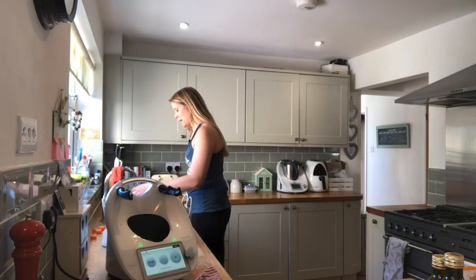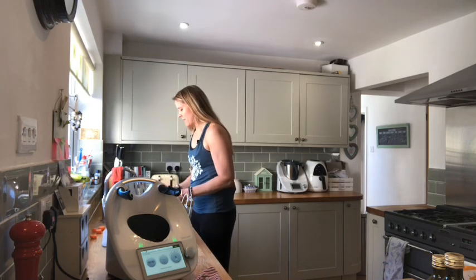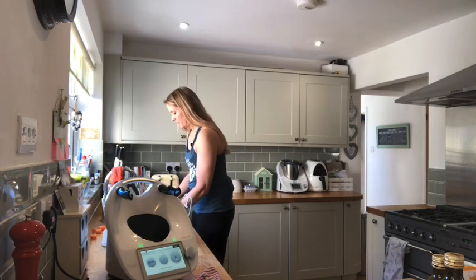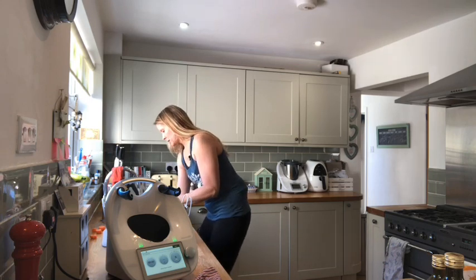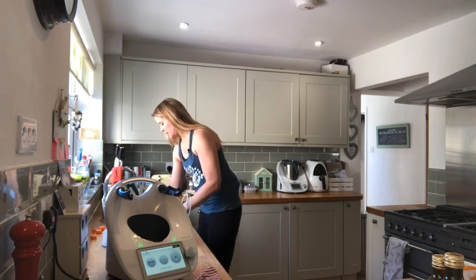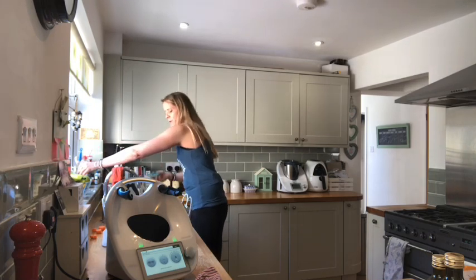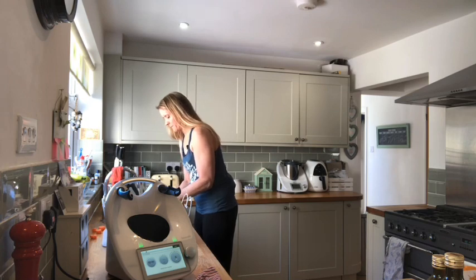So final time now, I'm going to rinse the bowl out, and then I'm going to be making some homemade coleslaw. So this is going to be for some lunch, because I am going to make some jacket potatoes and then have some homemade coleslaw with some baked beans.